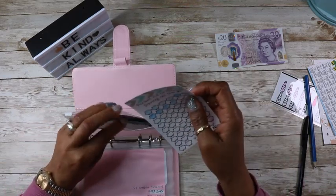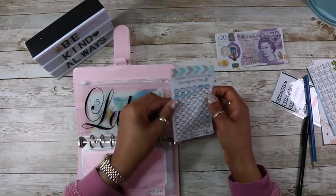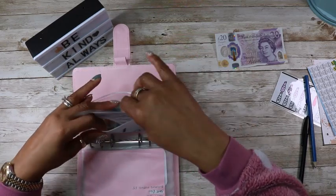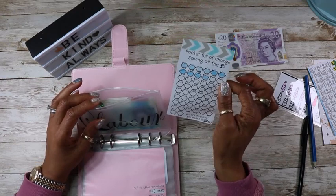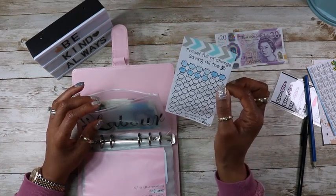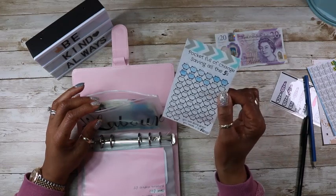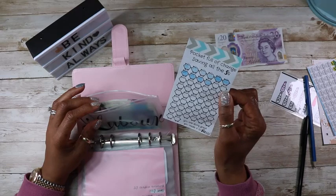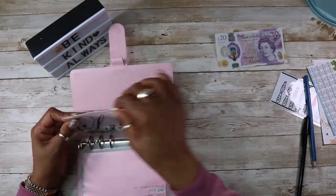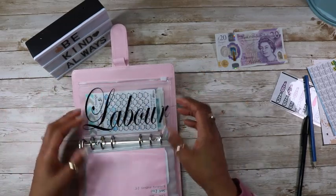That's what I'm going to do from now on. And then if I spend any money out of it, then I'll just strike them off with a black marker so I know where I am with it. And I do like this little tracker. Pocket full of change, saving all the 5s, which I am, and I'm hoping to at least get £250 saved up. But if I have to dip into it, then I'll just dip into it.